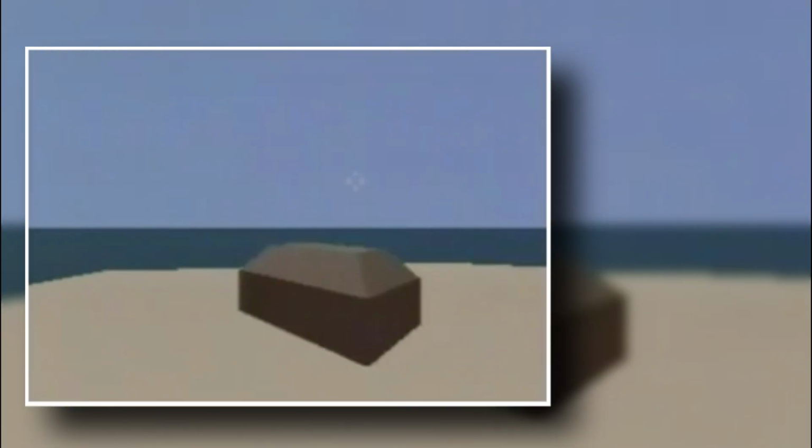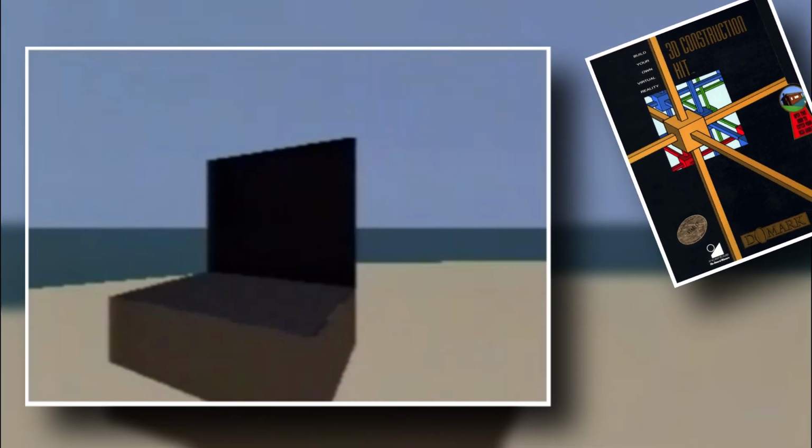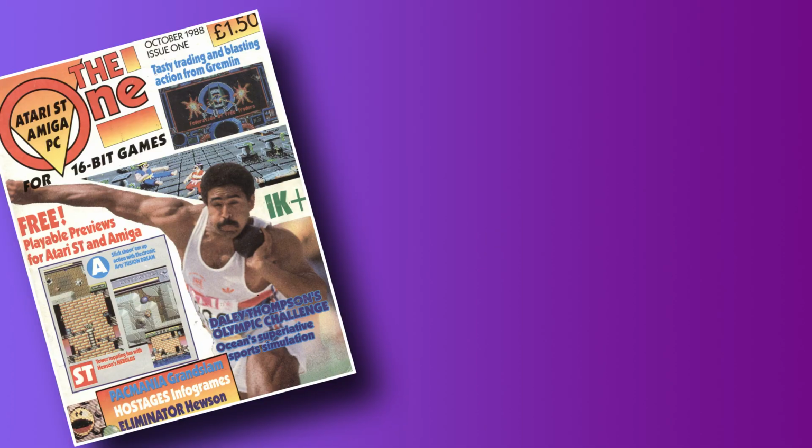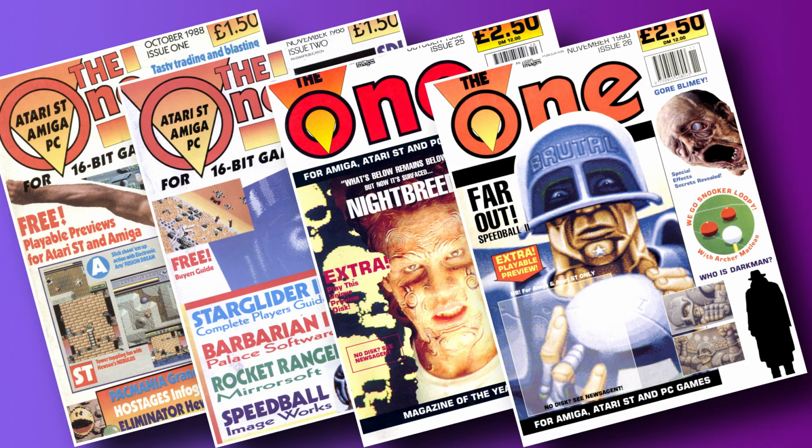The first one was the release of 3D Construction Kit by Domark. Robin was finally able to make his own 3D games. The second event was a competition in the magazine The One to create a full game. Robin planned most of the game on paper before he even started using 3D Construction Kit.